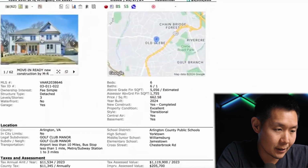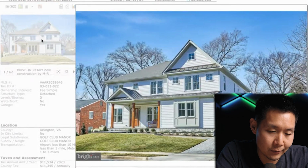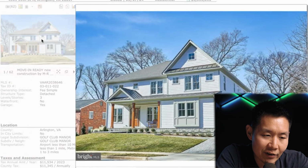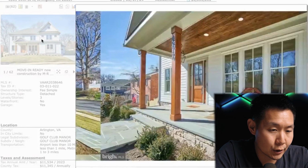All right, let's look at the home. Again, beautiful home, a little bit different style, more of a classic craftsman as opposed to the modern boxy look. 3-car garage.